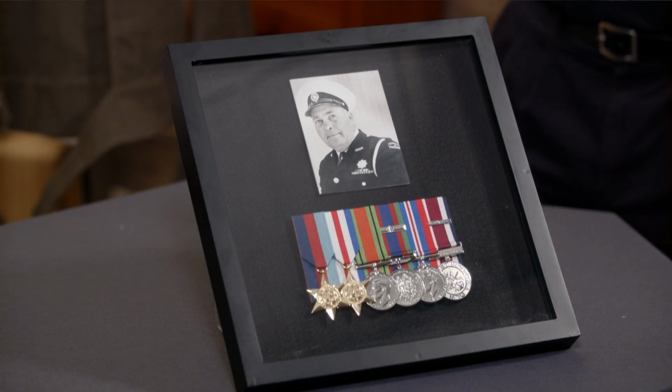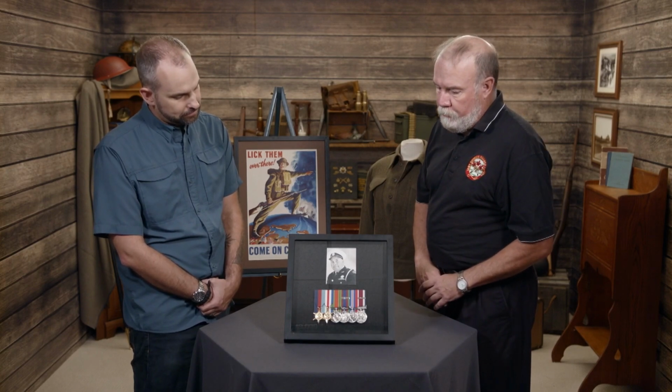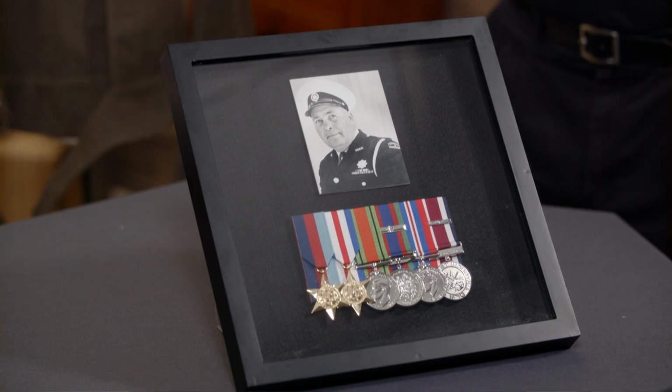So then the second medal is the France and Germany Star. So that's for the whole Northern Europe campaign. And they only had to serve for 30 days for that. Okay. The next is the Defence of England Medal. And that was for 6 months service in England.